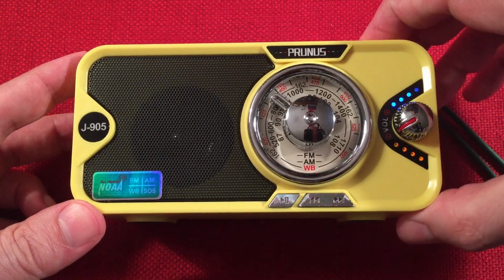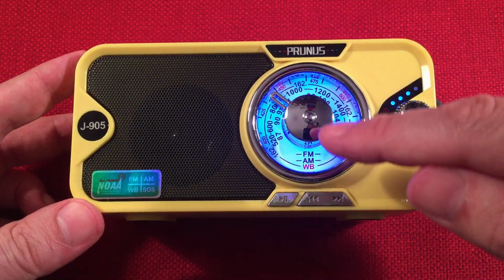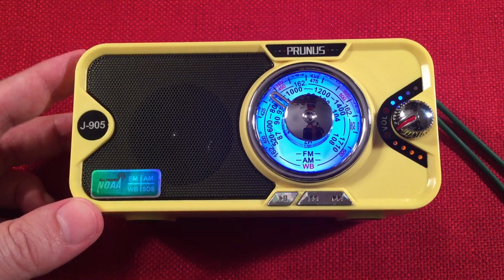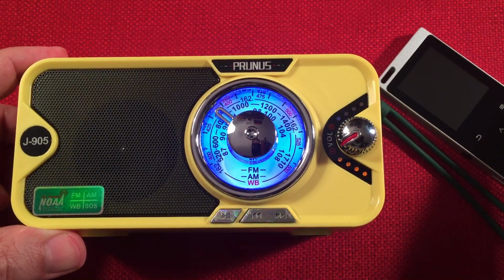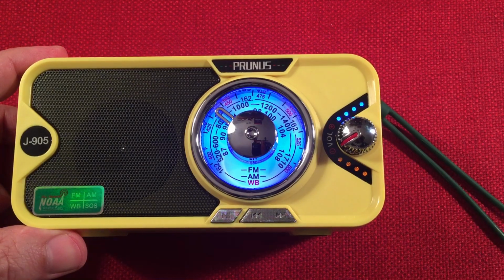So we're going to turn the radio on up here. Bluetooth mode. I have a MP3 player over here with Bluetooth enabled. I can get it to the image. It's connecting automatically. Nice.